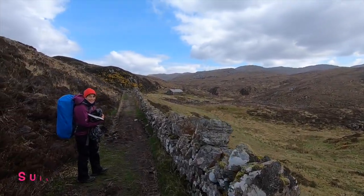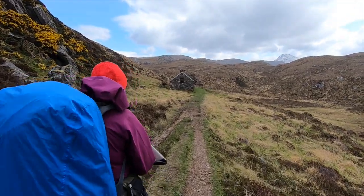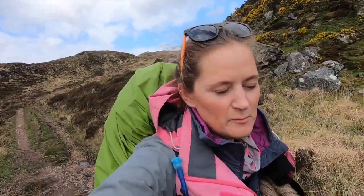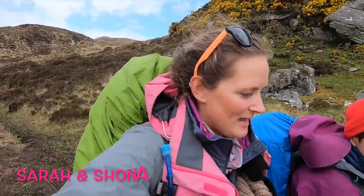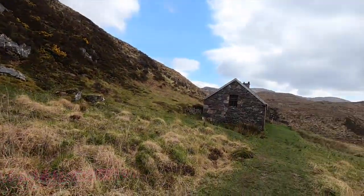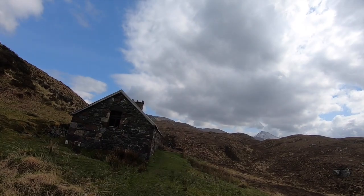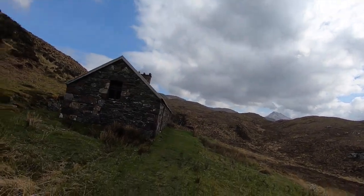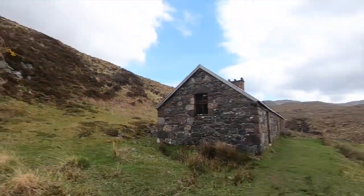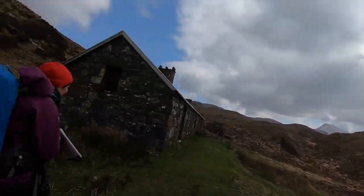There's our Bothy! This is my first Bothy experience, and I'm excited, although Shona's just told me to lower my expectations of what it's going to be like inside. So here it is from the outside. Beautiful stone building. Okay, let's go investigate. And that's the view. Woo, look at that mountain. Sùilebheinn. Sùilebheinn.